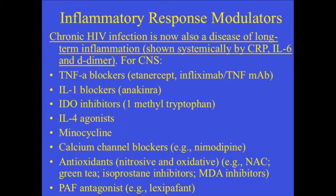TNF-alpha is a pro-inflammatory cytokine that is associated with HAND and also with upregulation of HIV replication. We can use drugs, for example, that have been used in rheumatoid arthritis, like etanercept and infliximab. IL-1 is another pro-inflammatory cytokine that can likewise be blocked.